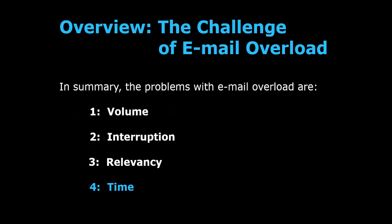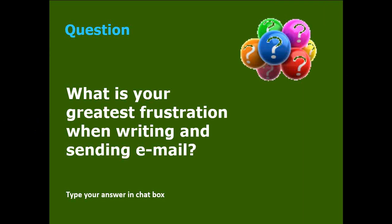How do we get their attention? How do we engage them when our email arrives into an environment which is overloaded? So that's what we're going to look at today.